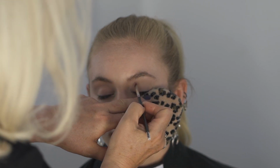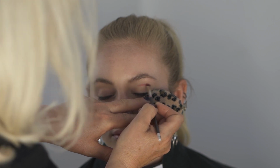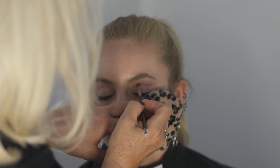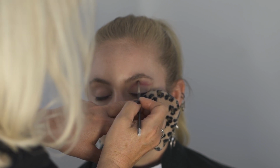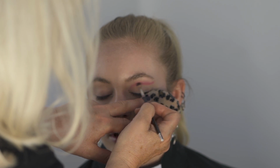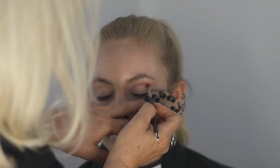So moving on to the eyeshadow, there are no rules with any of this makeup. It really would be stylized by yourself as to how you wanted to design your eye makeup. So I'm just using this flamingo pink eyeshadow into the socket line and just winging it out. Mainly it's about it being a fairly tribal war paint.